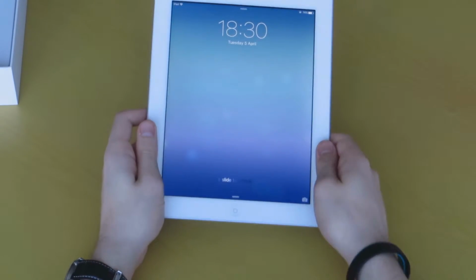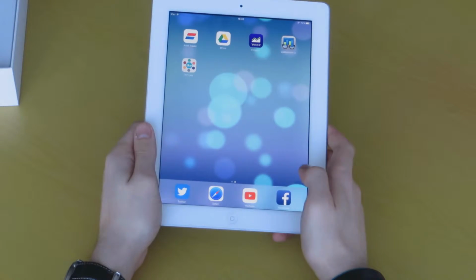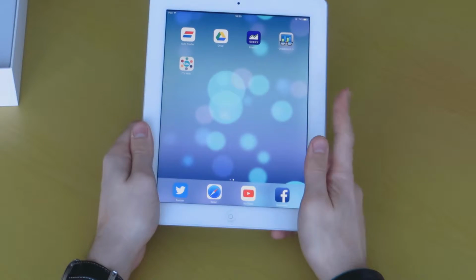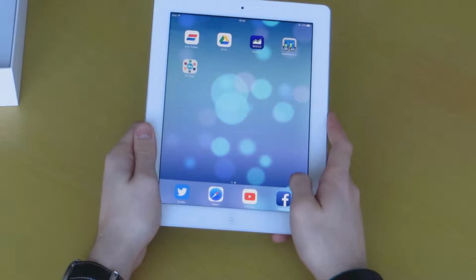Well, I guess that gives you an insight of what the speed of this device is now. I won't be carrying out new benchmarks with this tablet, but I will show you the Geekbench score that it scored a little while ago later on in the video.